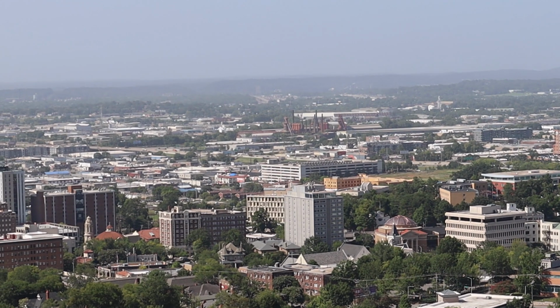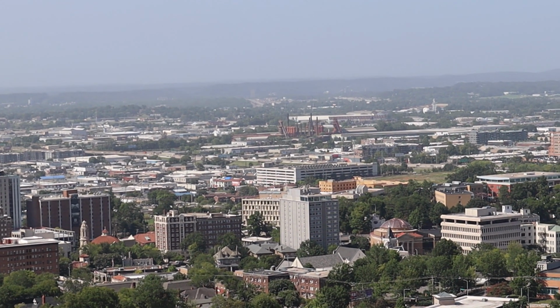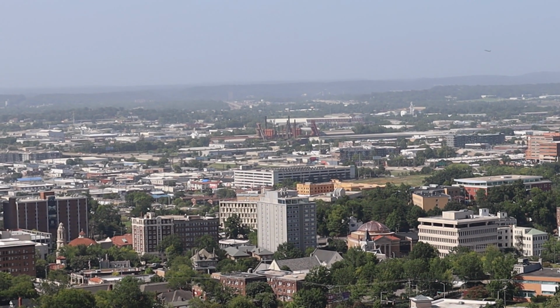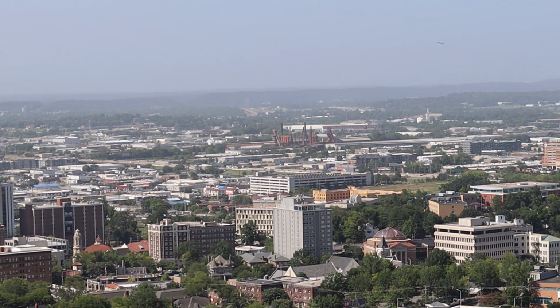So I don't know if you can see this or not, but right in the middle of the screen, that is Sloss Furnace. And that was the place that made the ore for Vulcan's statue. How cool is that?